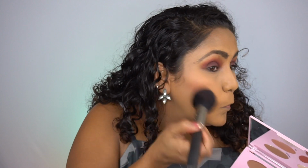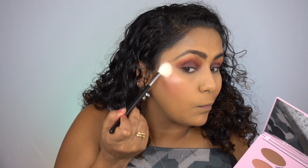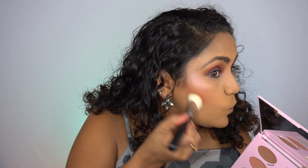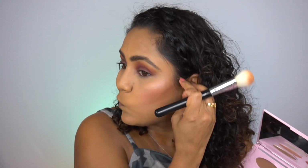Next, I'm going to take this shade called Honesty and I'm going to use that as my blush, and oh my god, it was so pigmented. Honestly, these palettes really surprised me. Then going in with the Gratitude shade, I'm going to put that as my highlighter, and then I'm going to be taking the shade Faith and actually using that as a bronzer, and this was so pigmented. I didn't expect it. So just be careful when you use that shade.